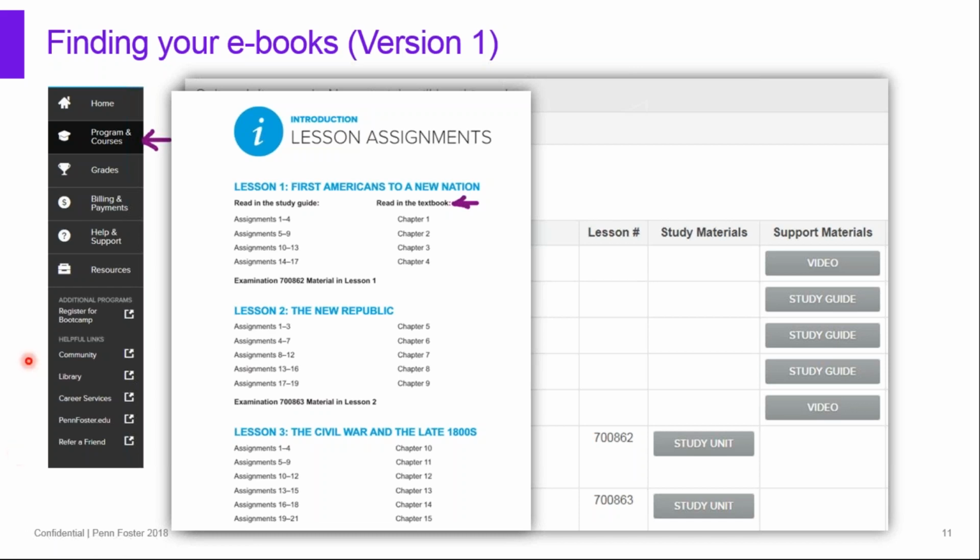Within your lesson, if you click on the study unit, for example, here, it will show you at the beginning of the lessons which chapter from the ebook or the printed book to read with which lesson. So make sure that you read the right corresponding chapters that go with the lesson, so the exam would make sense to you.